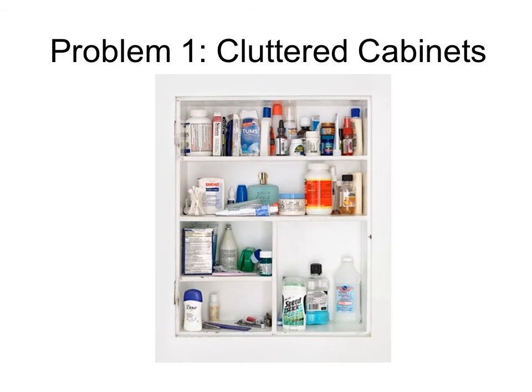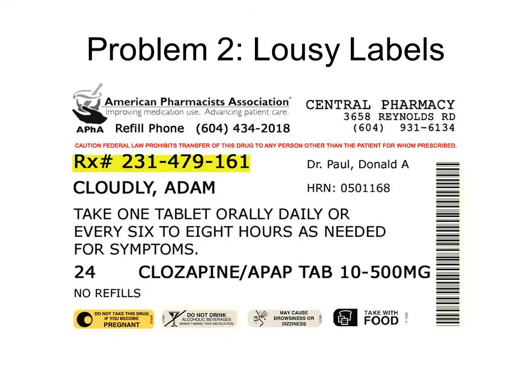The first is cluttered cabinets. A lot of people don't throw away their old medicine, and so you have cabinets that are full of bottles that probably expired years ago, but they're not there to cure whatever illness that you have at the moment. Lousy labels. Look at this label from an actual prescription.